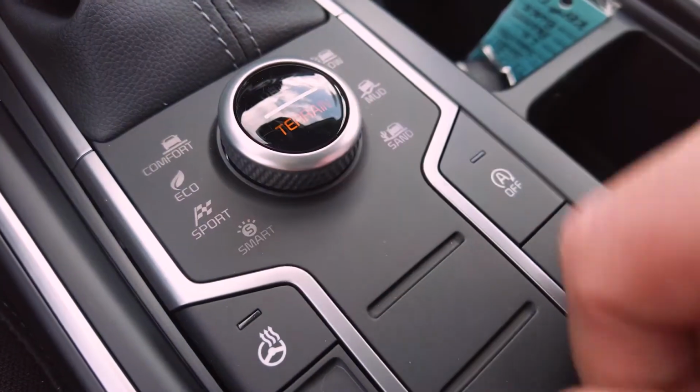When we push the button and we flip it to the other side, this is our terrain select mode. We have snow, mud, and sand. This will change everything that I just mentioned, and it'll also change how the all-wheel drive system works. It'll send power to the front or send power to the back. It changes where that power goes, how much of it, and how much wheel slip. I like keeping it Sport because it's going to keep the steering just a little bit stiffer.